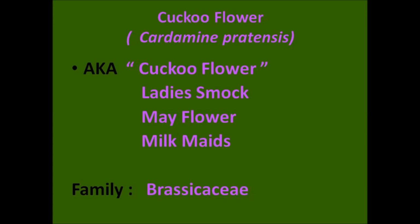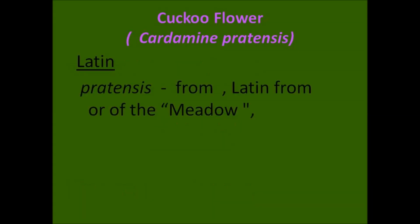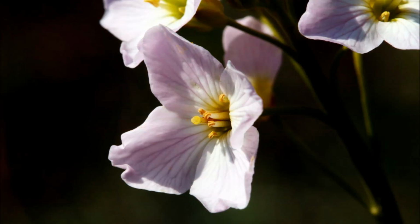The term milkmaids or ladies smock is reminiscent of a bygone agrarian era where they resembled ladies toiling in the field with their aprons of white or lilac. The suffix of the Latin name pratensis means of the meadow or from the meadow.